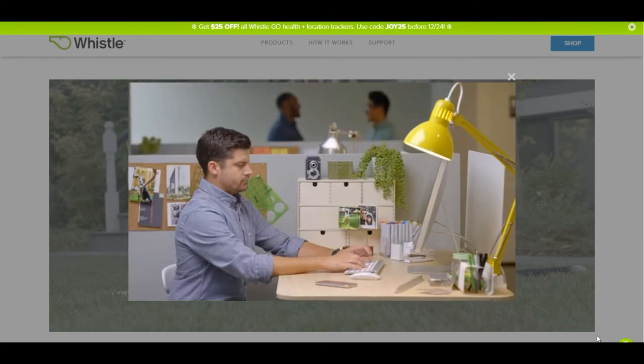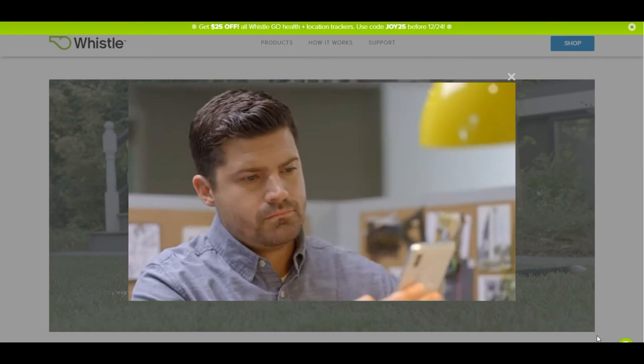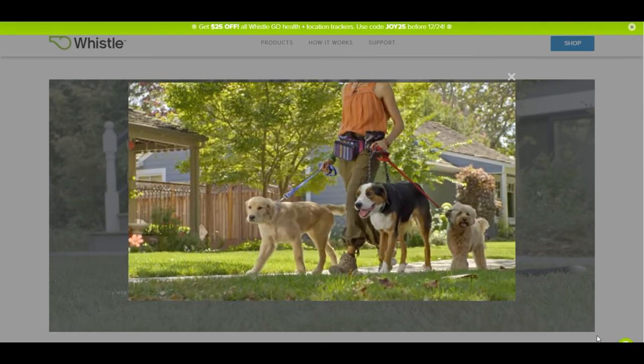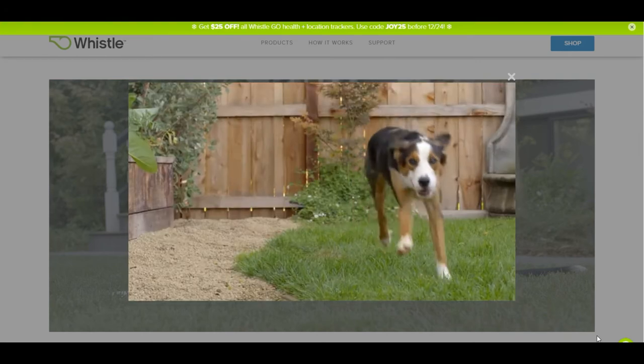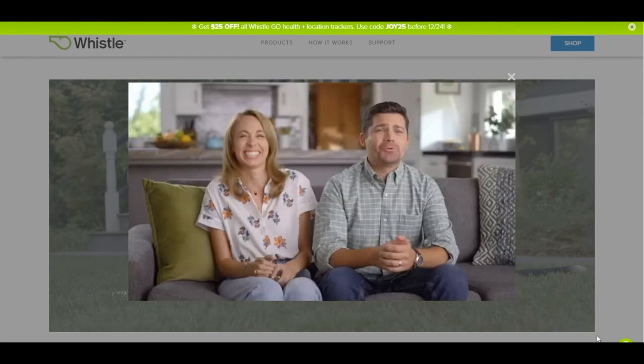So now when I'm at work, the whistle tracker lets me know when he's been picked up for his walk, where he goes, and how long he's out. And he's so cute when he walks. Almost as cute as when he runs and his face does that smiling thing. Or when he's playing. Or relaxing.